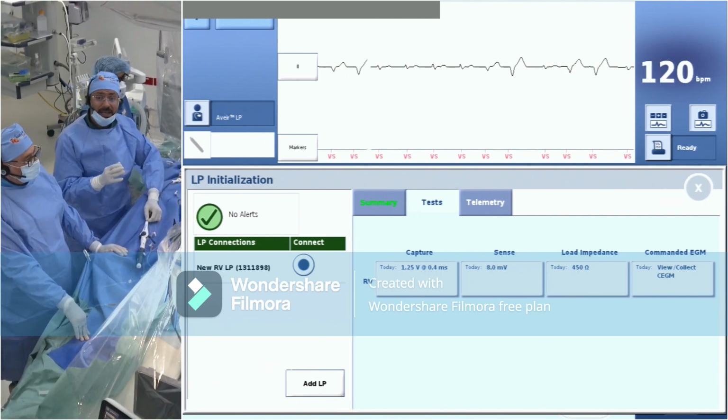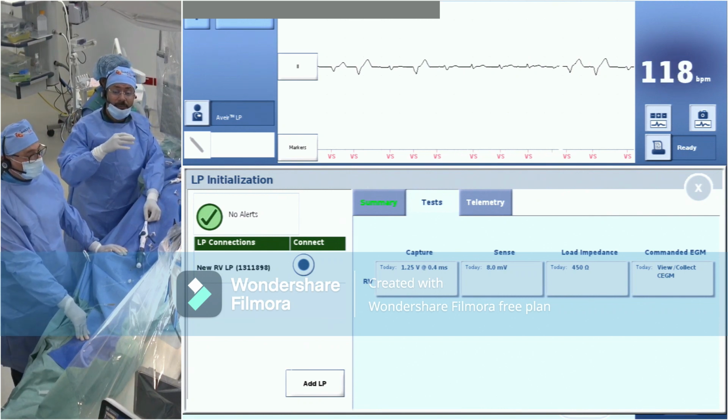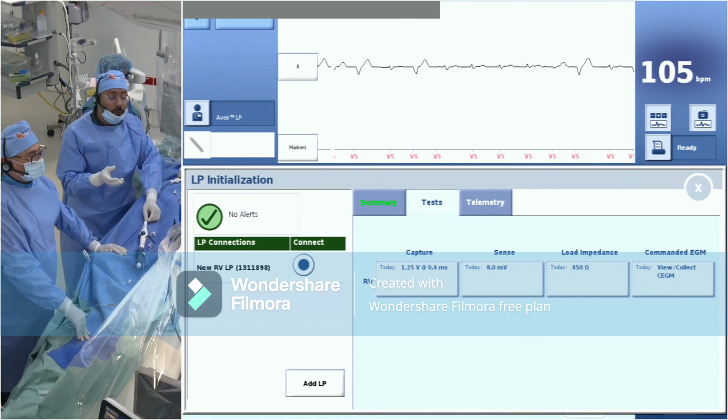So now I will summarize our parameters. I have to tell you this because we have an R wave of 8, a capture of less than 1, and impedance of 450.